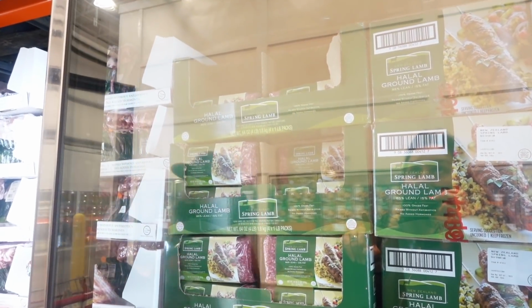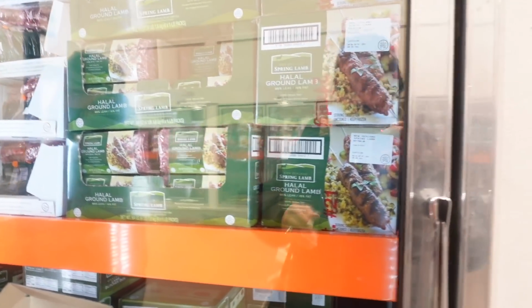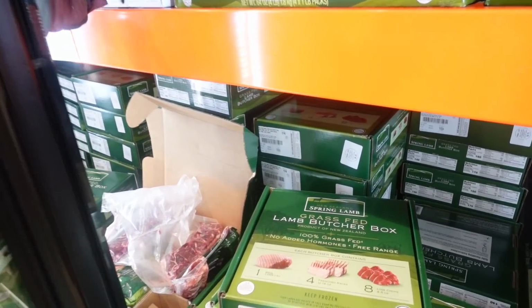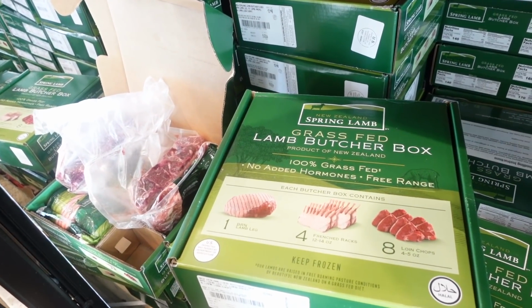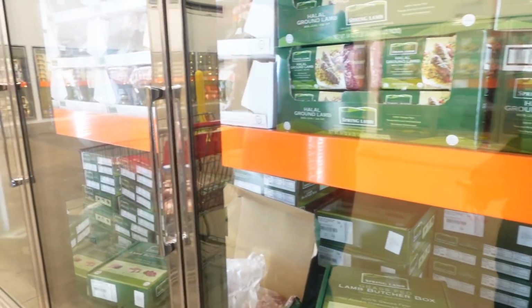So here is some halal ground lamb. So if you follow more of a halal diet, that's also great for you. Grass-fed lamb butcher box right here. I don't like lamb. I think it tastes too gamey. But I know Leo loves lamb, so does his mom.